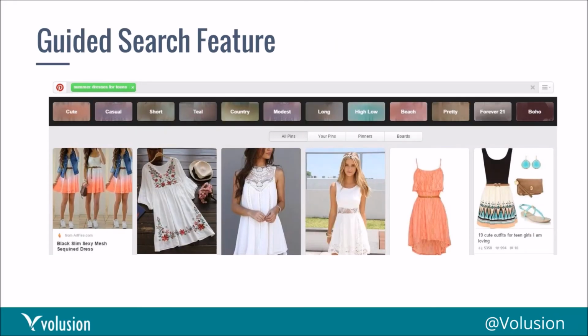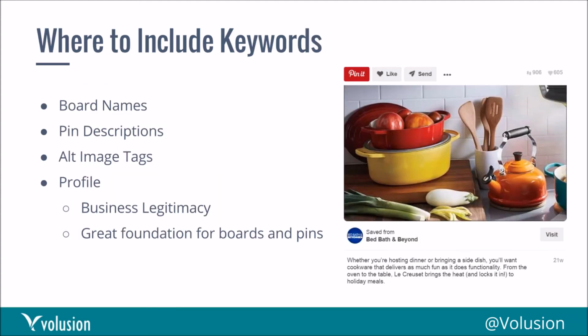To get even more detailed, try entering one of those auto-populated phrases such as summer dresses for teens. You'll see a scroll bar banner underneath the search bar with the most popular modifiers like cute, country, beach, and boho to filter even further for more specific searches, resulting in keyword phrases like boho summer dresses for teens. This is Pinterest's guided search function, and we love using it to find those complicated and more niche long-tail keywords. It all sounds much more difficult than it actually is.